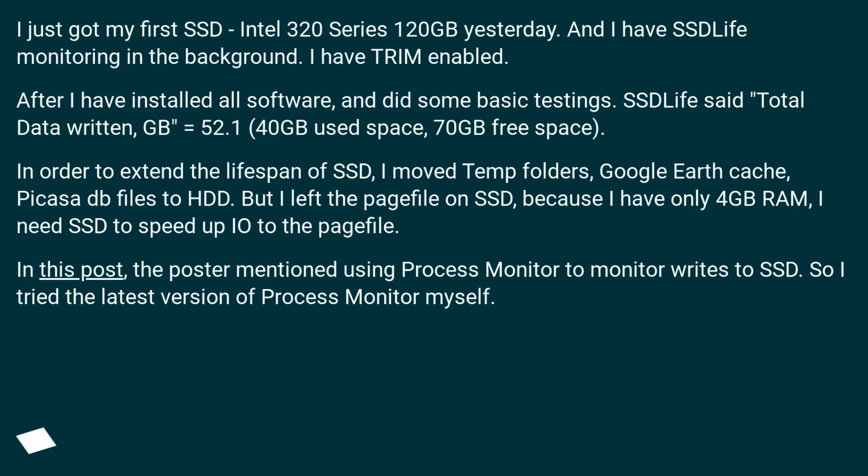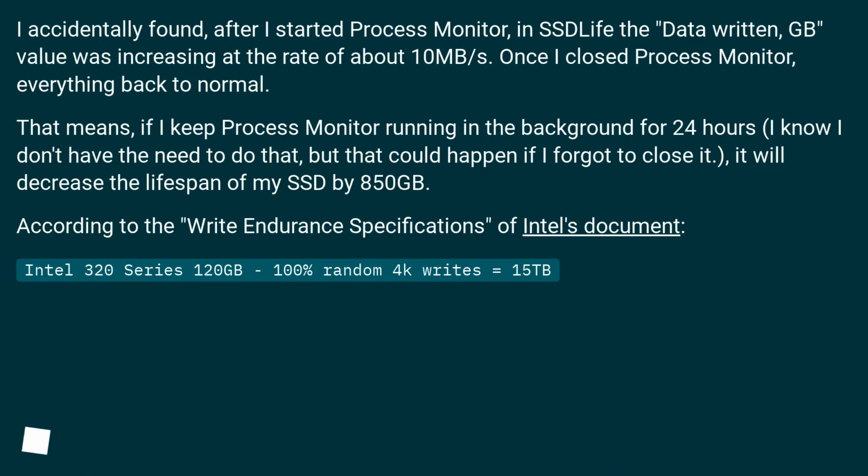In this post, the poster mentioned using Process Monitor to monitor writes to the SSD. So I tried the latest version of Process Monitor myself. I accidentally found that after I started Process Monitor, in Slife the data written value was increasing at a rate of about 10 MB/s. Once I closed Process Monitor, everything went back to normal.